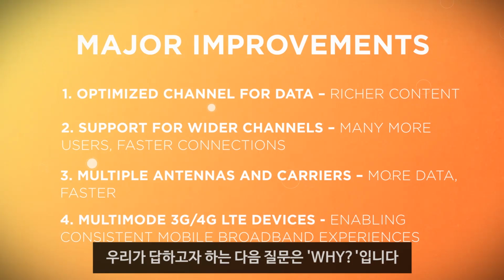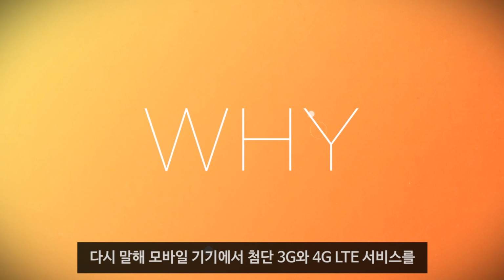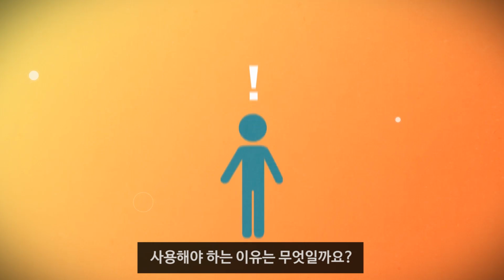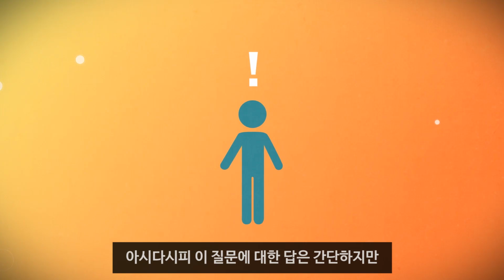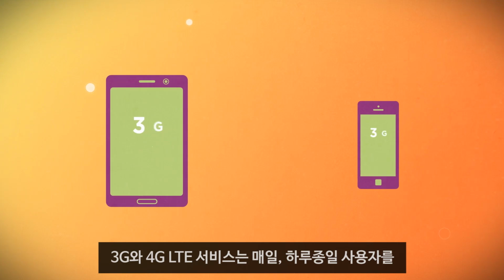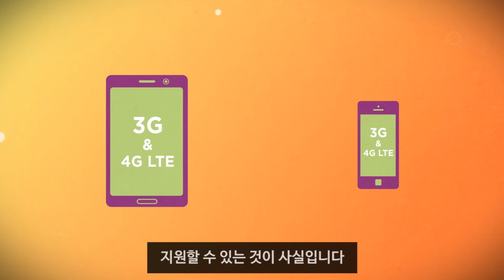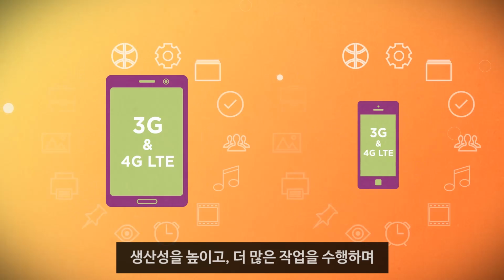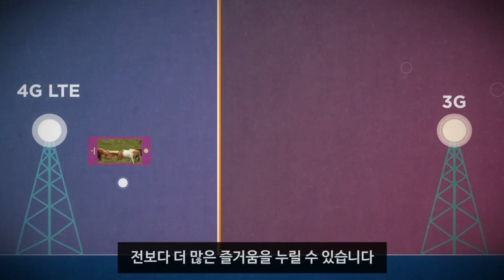The next question we want to answer is why, as in why should you opt for the latest 3G and 4G LTE service on your mobile devices? As it turns out, the answer to that question is very simple, but expressing it is a bit more challenging. The fact is, 3G and 4G LTE service can help users all day, every day. You can be more productive, accomplish more tasks, and have more fun than ever before in countless different ways.